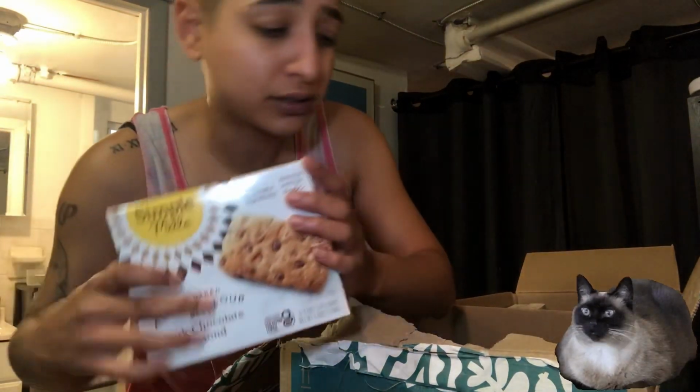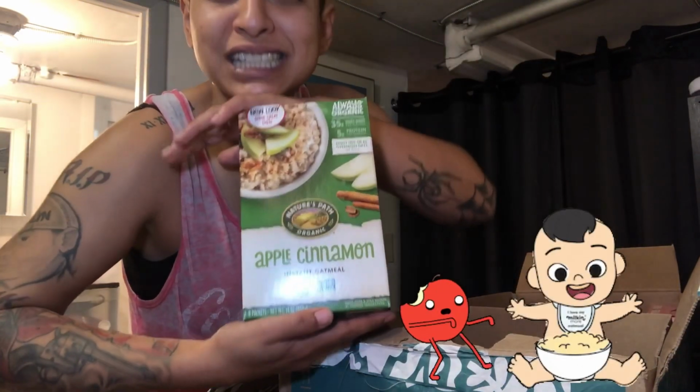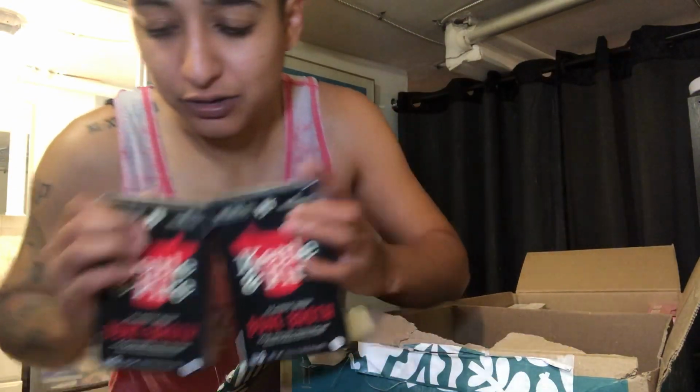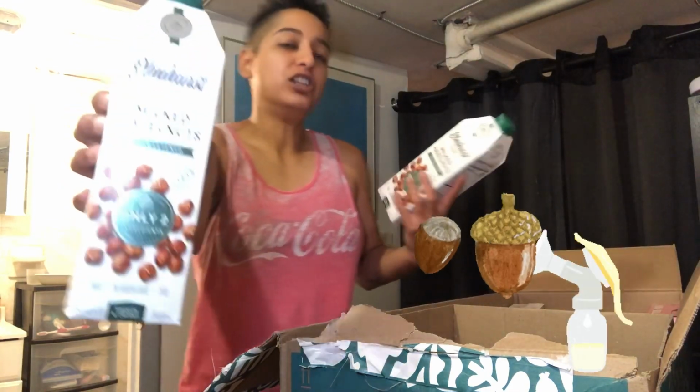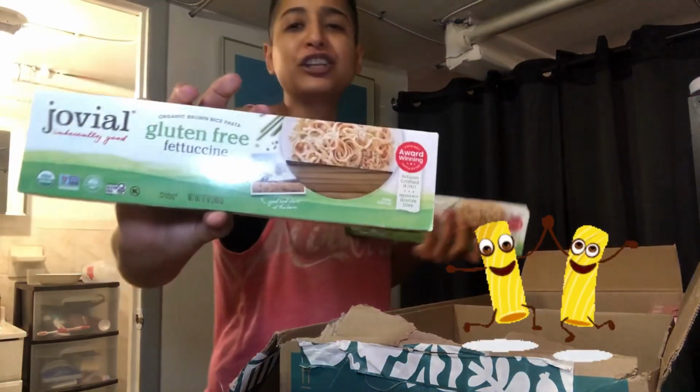We got some chocolate bars, you know, in the morning. Eat your little chocolate oat bars. We got some apple cinnamon oatmeal. I figured I wanted to try it, you know. Why not? We got some broth here. Some bone broth from Kettle and Fire. Can't forget the milk to make the pancakes. So we got hazelnut, unsweetened. Yep, let's go. We got some gluten-free fettuccine noodles.